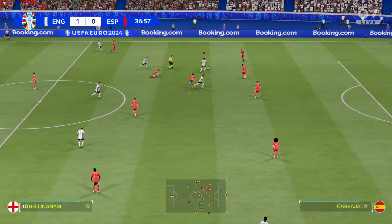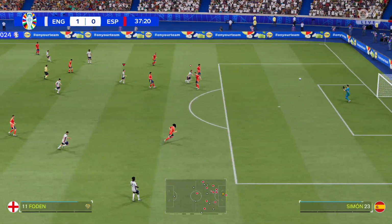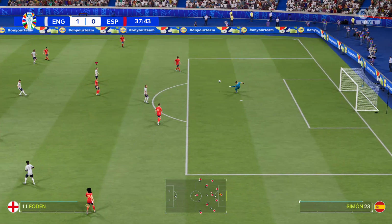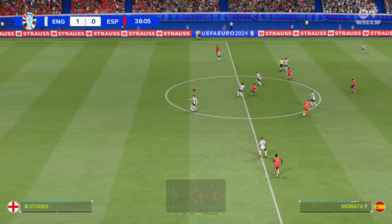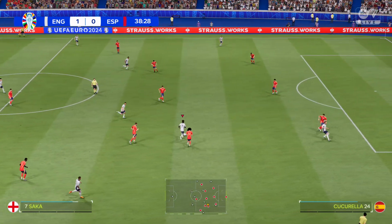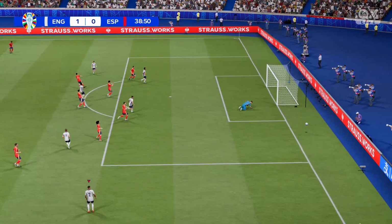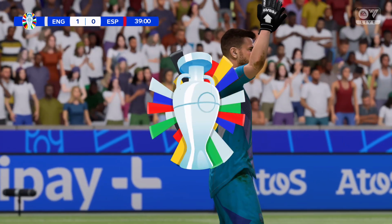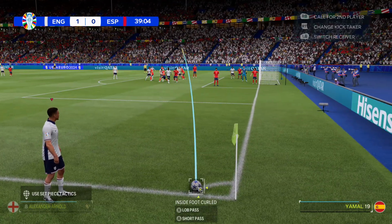Phil Foden. Now, what can England do from this position? No problems for the keeper. Morata. Oh, fancy footwork. And a long way out here. Well, he had a lot of ground to cover. Splendid save. Well, the corner kick it is, as England go looking for more.